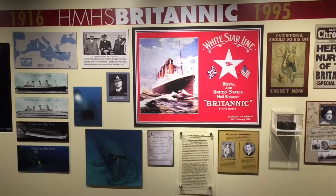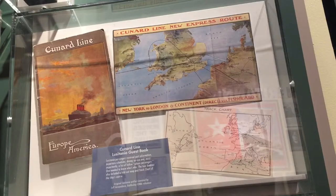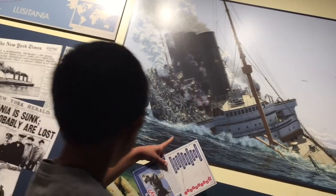We're going to check out the Lost at Sea exhibit. This exhibition showcases the explorations of Dr. Robert Ballard, known all over the world for his discovery of the RMS Titanic.